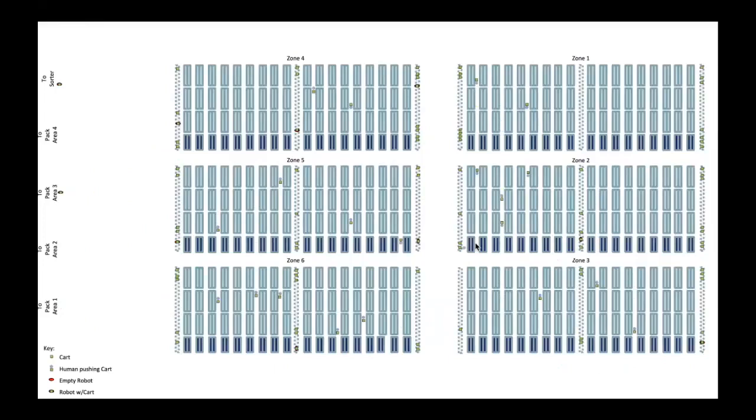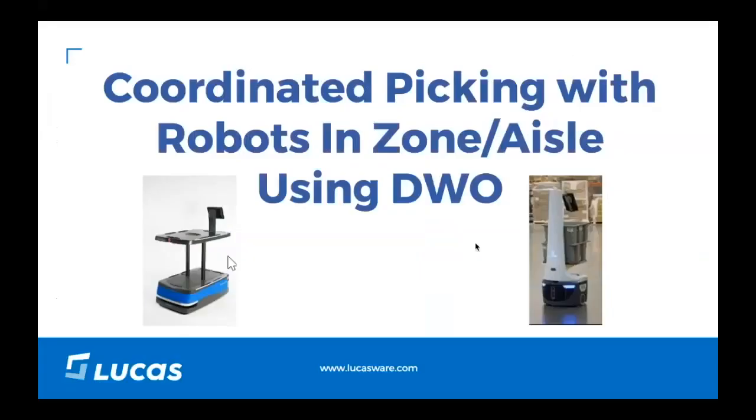The robots pick up carts and transfer them. Humans push the wheeled carts down the aisle to each location for picking as dictated by DWO. You'll notice that some of them have cut across their traditional zone boundaries as well. In summary, Lucas DWO batched the orders on the cart to reduce the travel within the picking areas for workers and leverage robots for the takeaway, which is heavy on travel. Ron is going to walk through another potential scenario utilizing DWO with robotics.